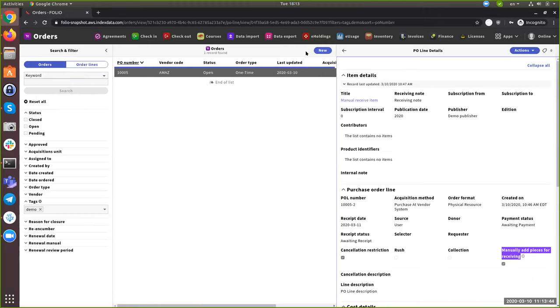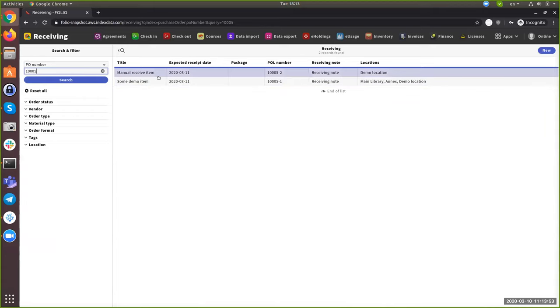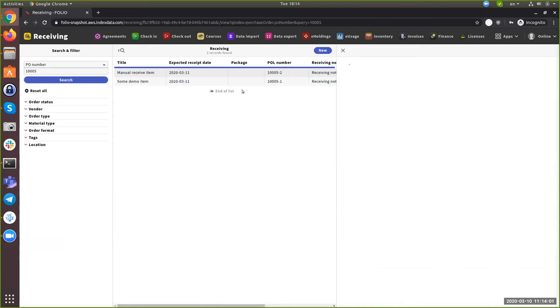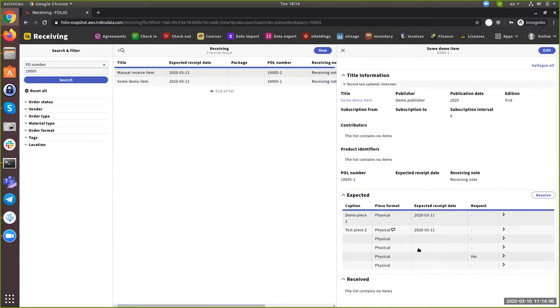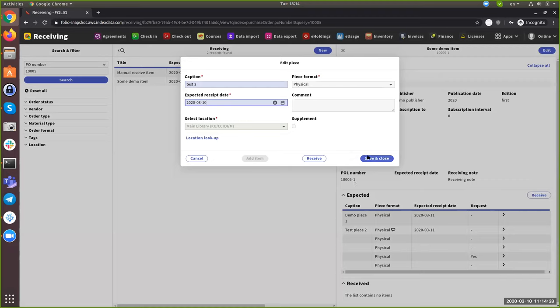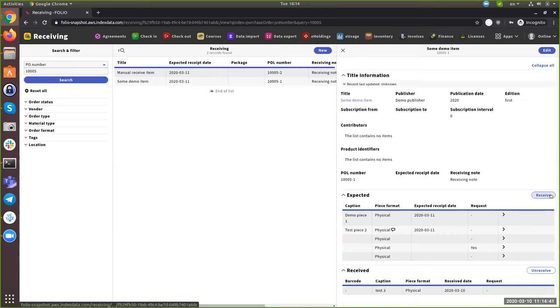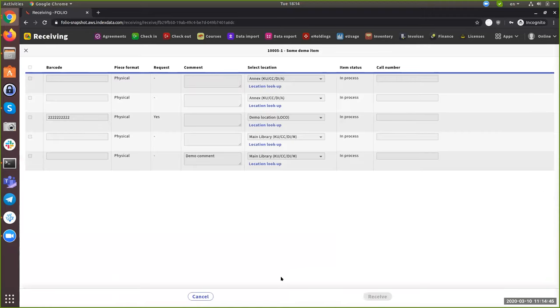Manual receive item. So you can go to the actions for the order and click receive. We can observe filtered titles for several PO lines. And here we have our six pieces created. So the main thing, we can edit a piece. Since it's automatically created, some things such as caption are missing, but that's fine. And we can actually receive that item from here. And we have that receive button instead of individual receive.